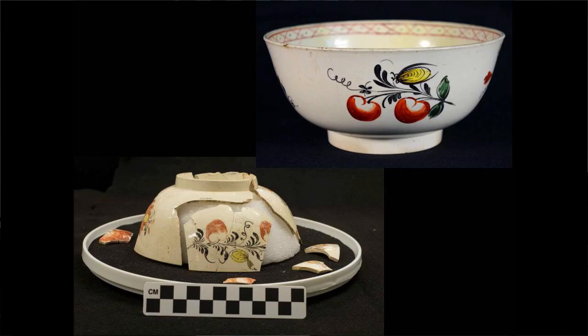But this is my absolute favorite. This is my favorite artifact of all at Ferry Farm. And this is a sneaker-sized punch bowl. So the way this worked is, I don't know why it's called sneaker, but it would be about yay big. And you would mix the punch in the bowl and then sip it and hand it to the next person because they had no idea how diseases were transmitted. But it's okay because it was mostly hard alcohol.